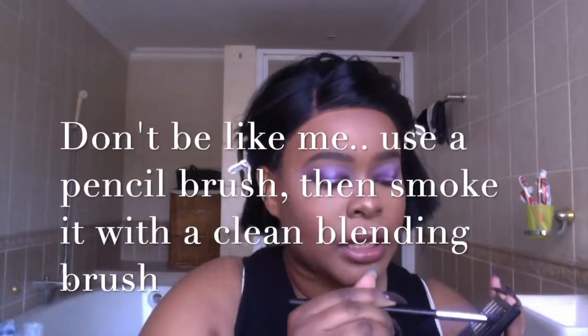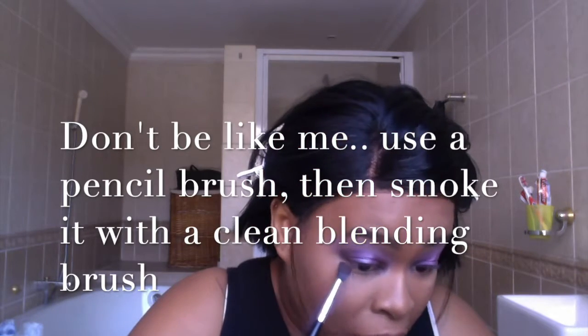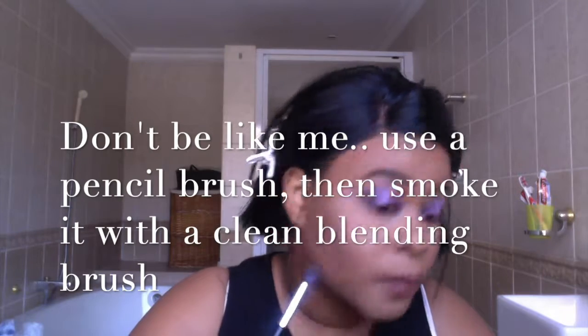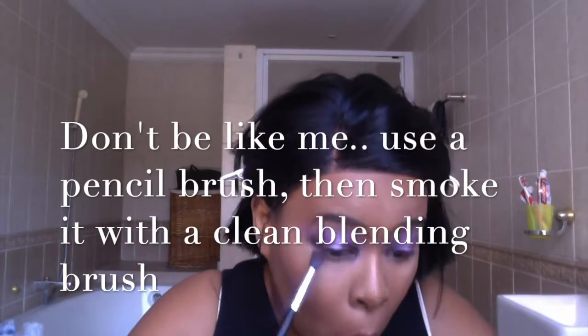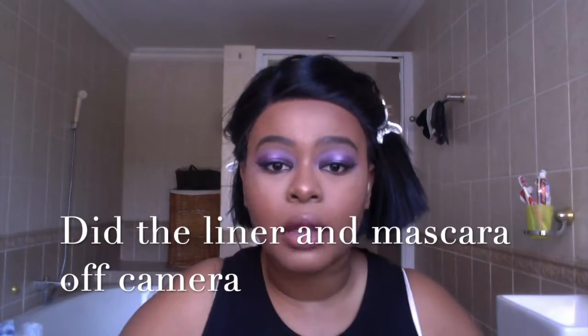Cool. Okay. We are purple. We're going to take that brown and smoke the bottom lash line with it, because I just didn't feel like the colors were bright enough, or strong enough. I don't know. We have done. Now, the question is, is it worth it to try and do it again?